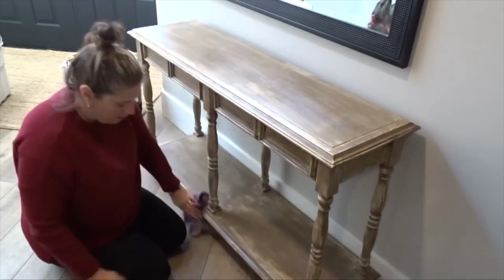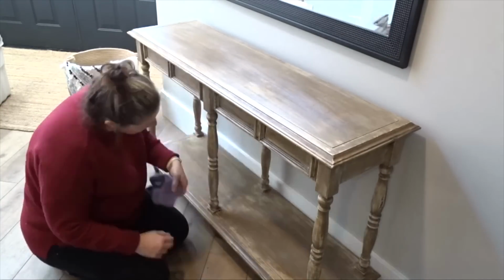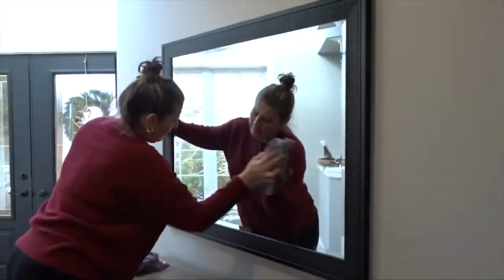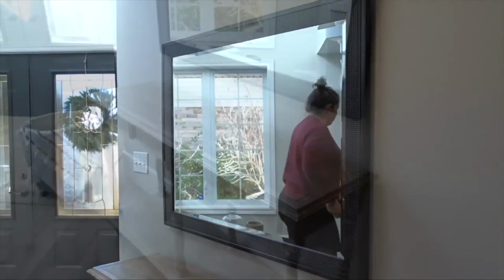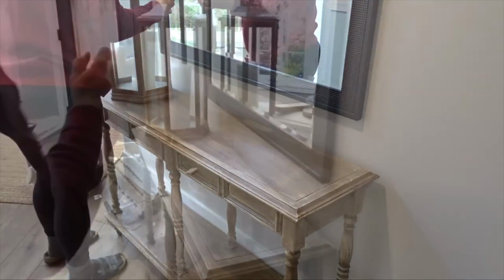So I'm going to dust this off again, and then I'm going to start decorating it. I want this to have a rustic, wintry theme. I don't know if I'm going to reach the wintry, but lots of greens and earthy tones is what I'm going for.